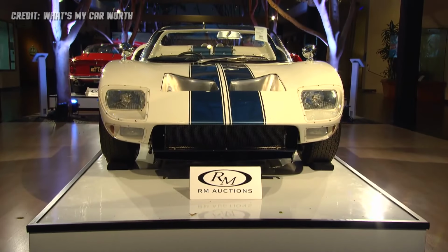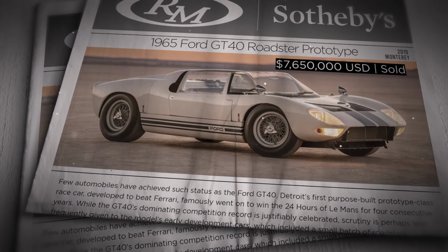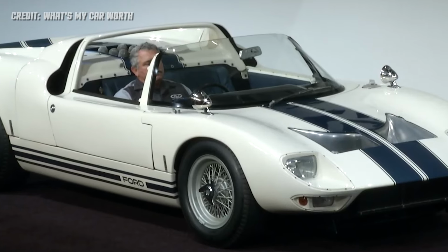That exclusivity is a major reason why it fetched a whopping $7.65 million at the 2019 RM Sotheby's Monterey auction, solidifying its place as the most expensive American car sold that year. But its value goes beyond the price tag.